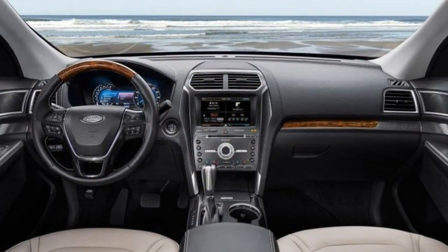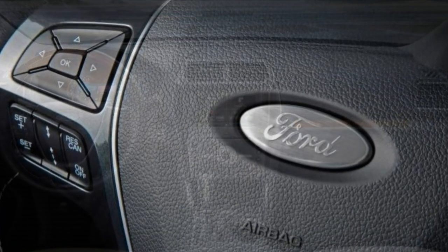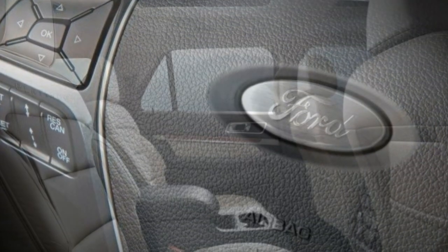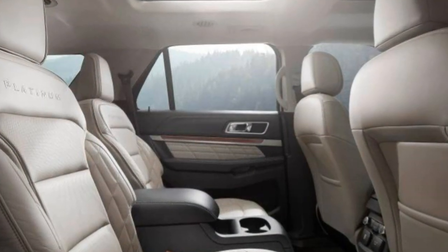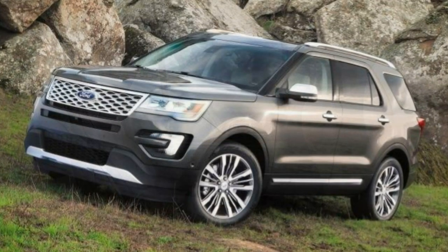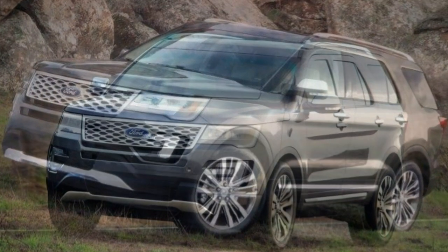Usability. The all-new Sync 3 technology interface works far better than previous versions. Radio tuning relies on a button, and volume on a grippy knob. Handy, configurable gauge screens.